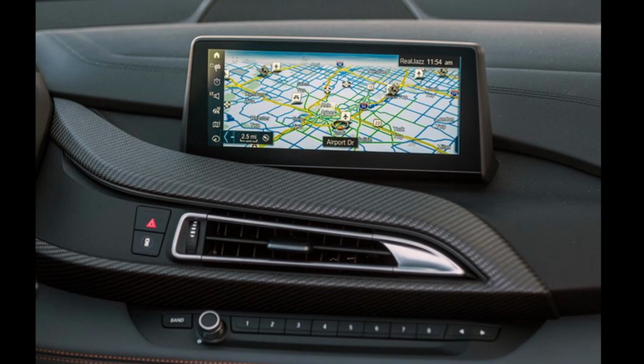So it does have a simple infotainment system. Really, just navigation. This is back in the heyday, so there wasn't anything crazy. People are going to buy this for how it looks, not so much for the functionality and features on the inside. But this is back then, before infotainment really took off.